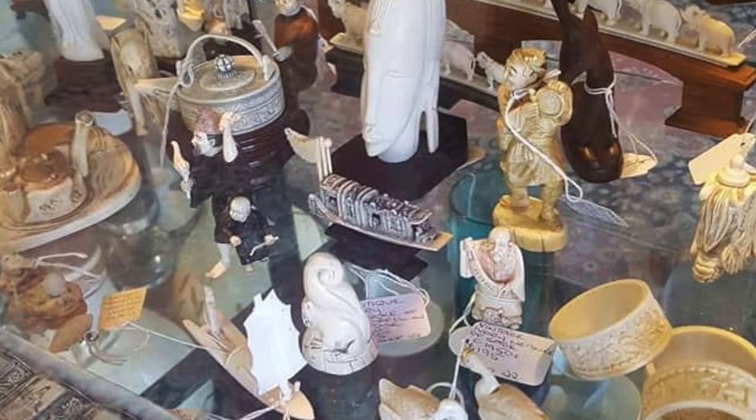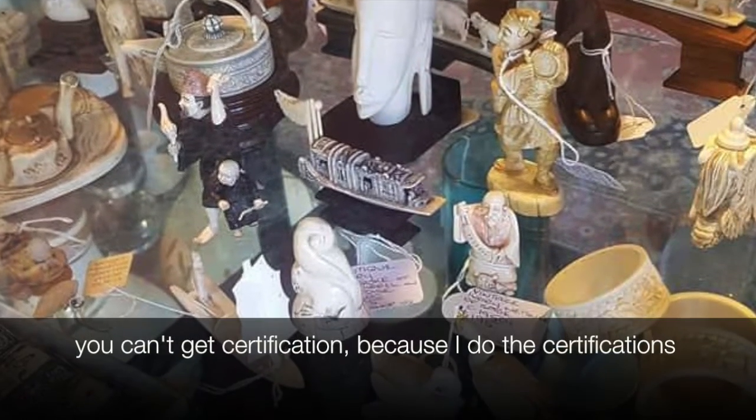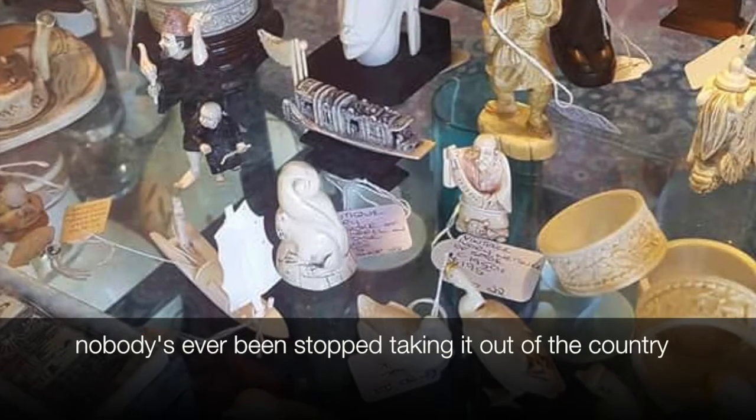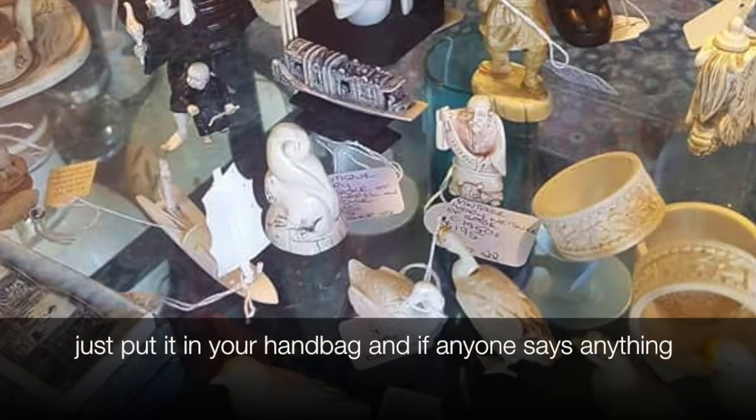So even certification, like proving that it's bought legitimately, does make a difference with that. Get certification, because I do the certifications. As I said, a lot of people I know, no one's ever been stopped taking it out of the country, because no one's going to look at the bags. Really, basically. You just put it in your handbag, and no one says anything.